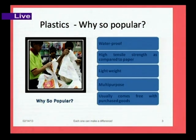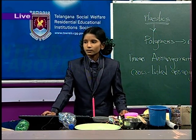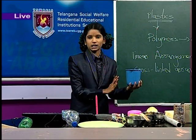And friends, we have learnt about many things. Do you know what the properties of plastics are? Let us know. Properties of plastic. Plastic materials are strong, lightweight, flexible and durable. It means plastics are strong, lightweight, flexible and durable.